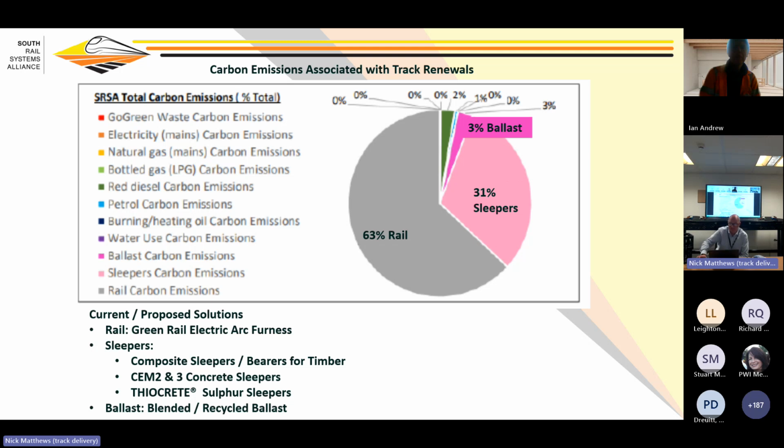Then we look at the sleepers. 31% of the embedded carbon is actually in the sleepers themselves. So what are we doing at the moment to reduce that? Well, we're swapping out timber for composite sleepers, such as the Sidecut sleeper. We're working on bearers for S&C as well at the same time. People like Darren Sharp and Jamie Wilkes are leading that.